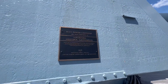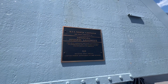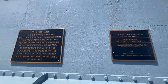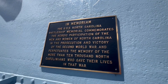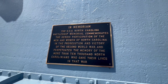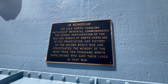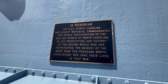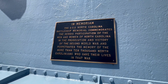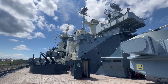Right as we walk up on deck, we have the USS North Carolina National Historic Landmark marker here. It was dedicated in 1986. In memoriam, the USS North Carolina Battleship Memorial commemorates the heroic participation of the men and women of North Carolina in the prosecution and victory of the Second World War. Quite the impressive ship here.